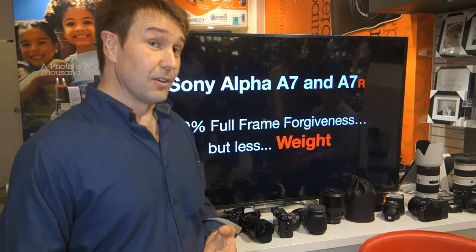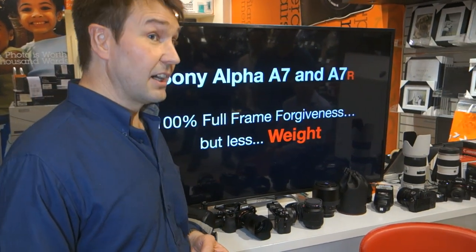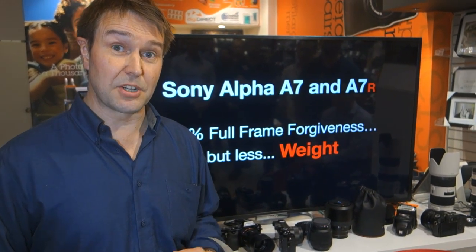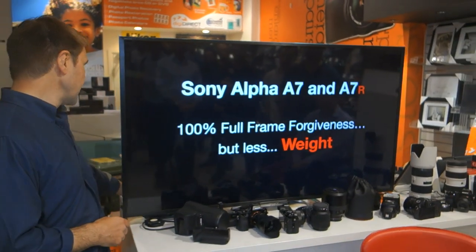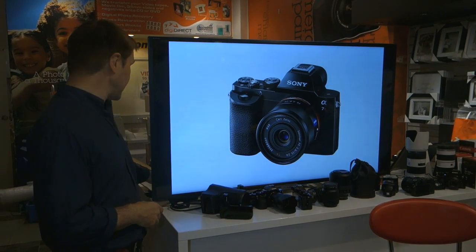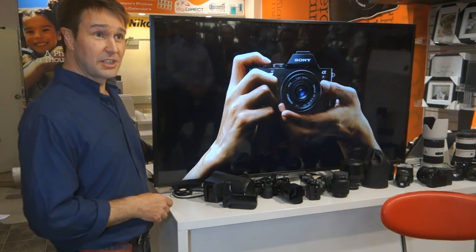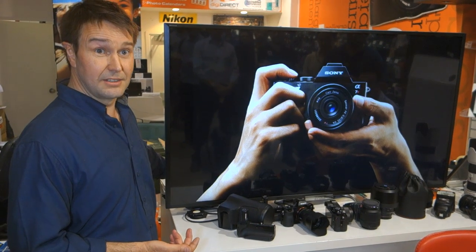So along comes the A7 and the A7R. 100% full frame forgiveness, but less weight. And this is the camera pretty much I've been waiting for a very long time. Let's have a look at the camera. Sean will go through the tech specs in a short while. If I start going into the tech specs, I'll probably make a mistake. I'm more interested in how the camera feels in the hand and the images that come out the other end.